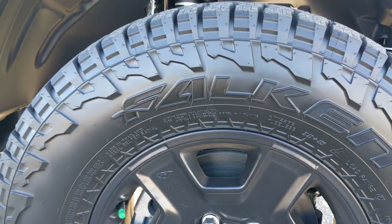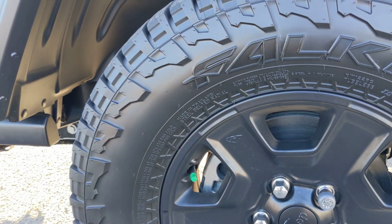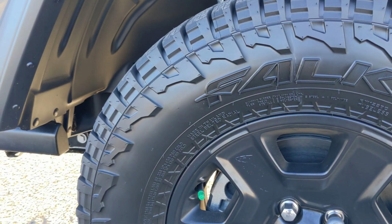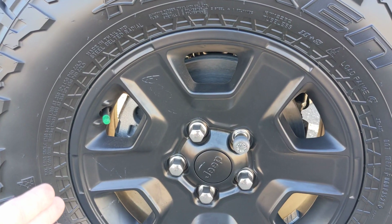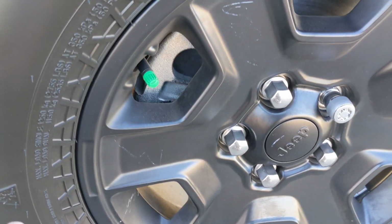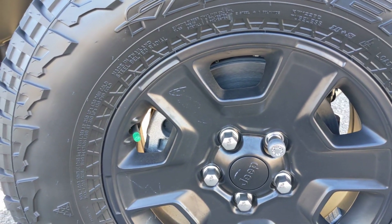So, and get rid of these green caps. The dealer likes to put nitrogen in tires and put the green caps on, so that's how special you are with your nitrogen tires. But those green caps are ugly, so we'll get rid of those. Put black ones for now. And then they did me a huge favor in putting these wheel locks on, which is awesome because the wheel locks are ugly also. So I appreciate it. Thank you, Jim Click Jeep, for putting these ugly wheel locks on there. But we'll be getting rid of that stuff too.